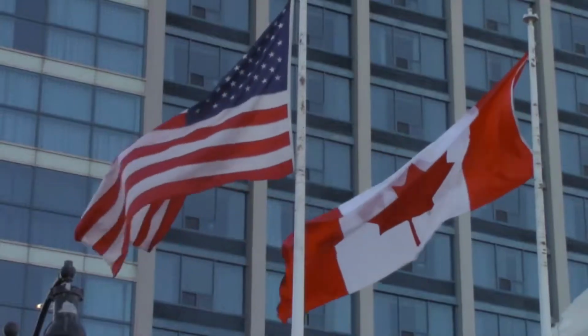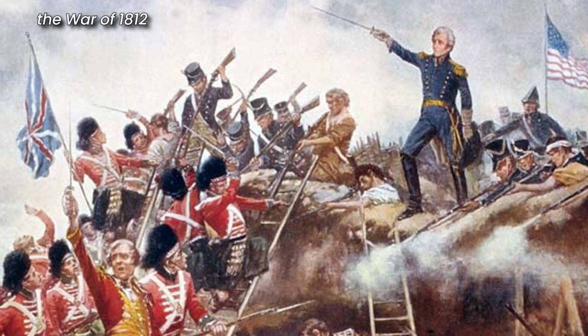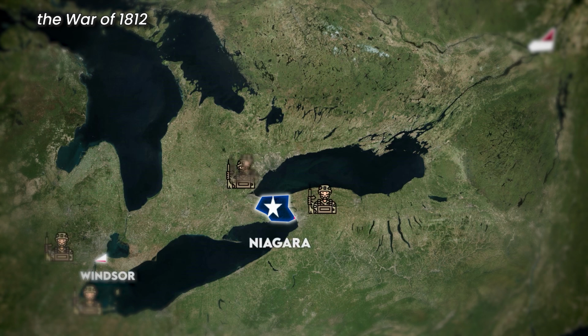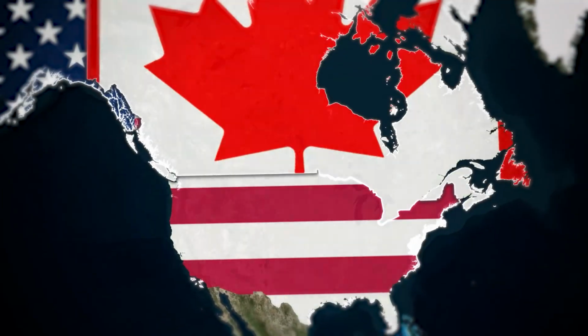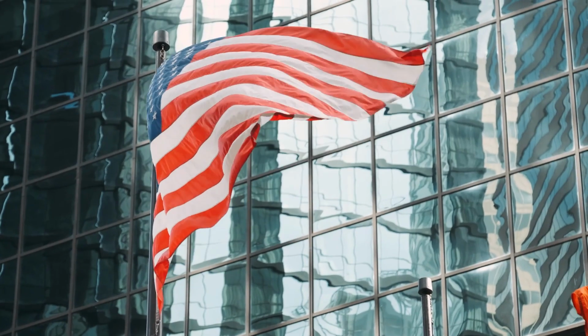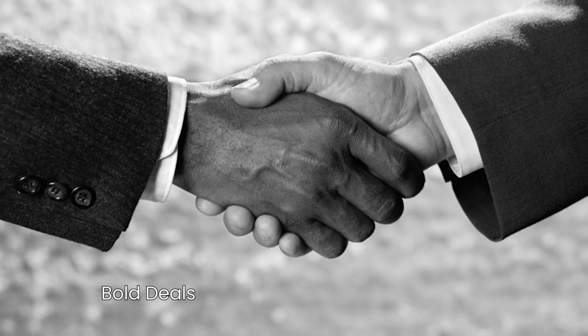But this isn't the first time American aspirations have targeted Canada. During the War of 1812, U.S. forces invaded parts of what is now Canada, occupying cities like Windsor, Niagara, and advancing towards Montreal. Though these efforts were ultimately short-lived, they left an indelible mark on the history of U.S.-Canada relations and cemented the border we know today.